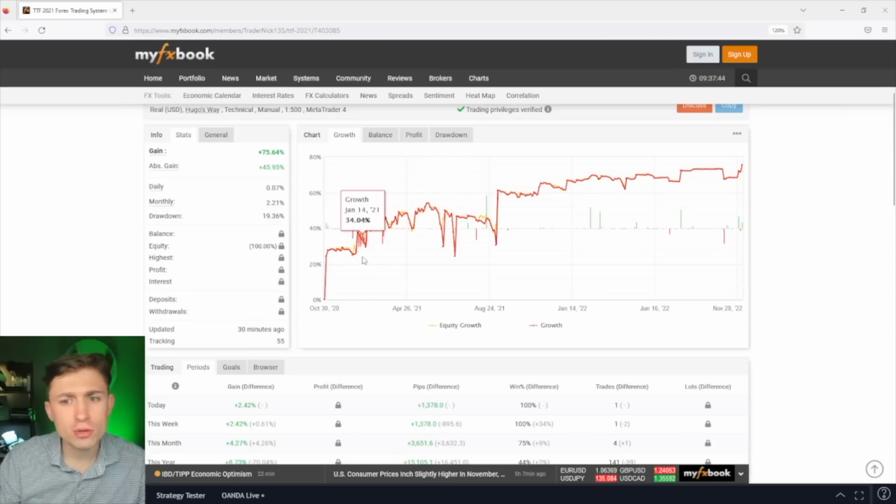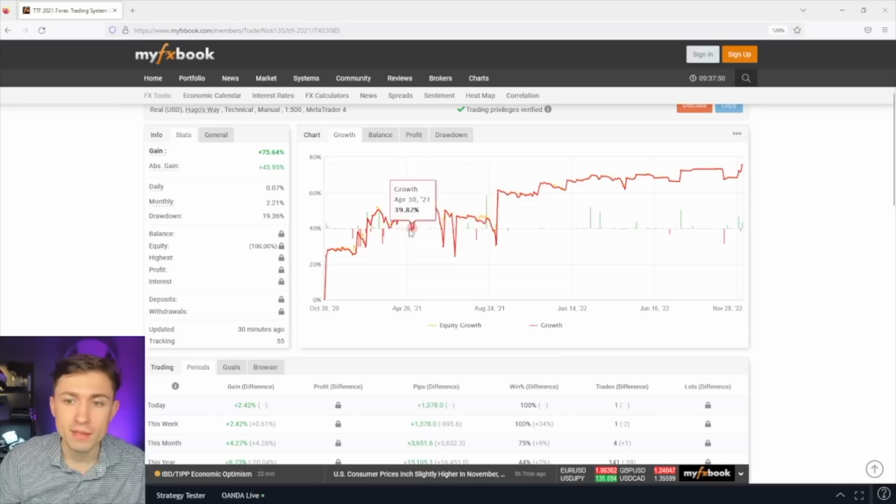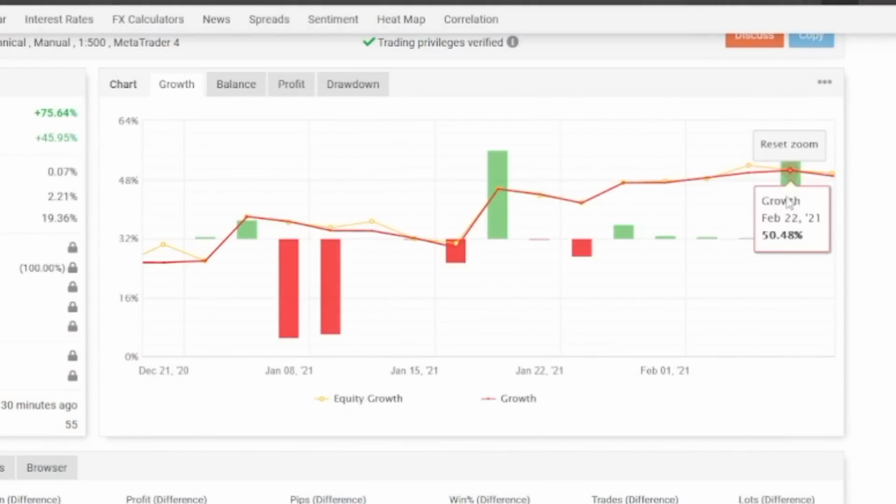Just going through this, what you can see from the graph is my equity versus my balance chart over this amount of time. And there have been times where things go really, really well. For example, if we were to look in isolation at this period, you'd say, oh my gosh, this is awesome. We went from 25% up to 50%. That's a 25% growth in just a few months.